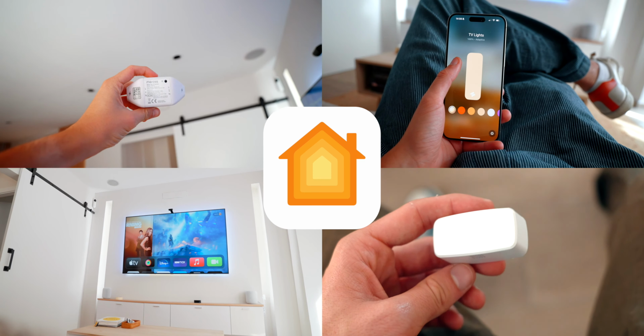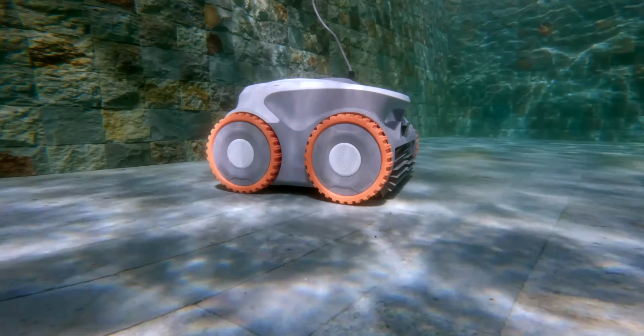Today I'm going to show you 3 HomeKit accessories that are life-changing and a bonus one that isn't HomeKit but I'm sure you're going to love either way. Welcome to episode 5 of life-changing HomeKit accessories.